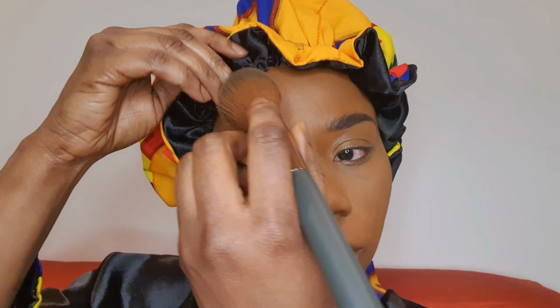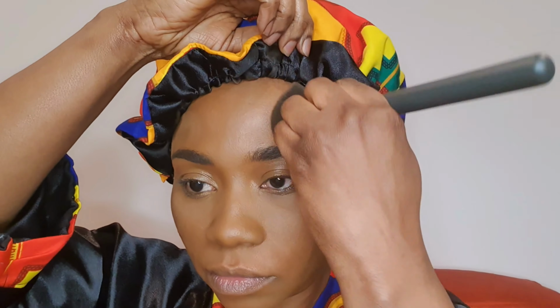As you can see, the technique that I'm using is to tap and blend. Tap and blend, tap and blend. I do not swipe or wipe because then you're trying to take the product off. So I just tap and blend as I go. And that's the powder brush that I'm using.